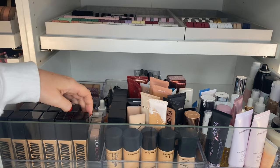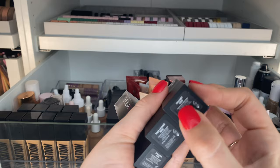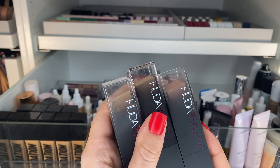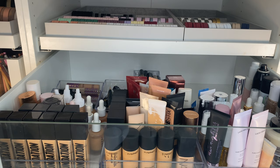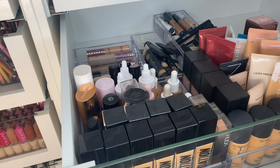And then just here, we have 3 Huda Beauty Stick Foundations. So this is the Faux Filter Stick Foundation. We've got 335B, 320G, and this is the one that I use, Baclava 340G. This is actually a really, really nice foundation. I do sometimes find it difficult with stick foundations to get them nice and flawless, but I do like them. Right, I figured out this is probably a better angle for this.